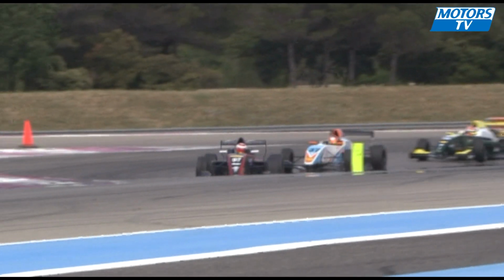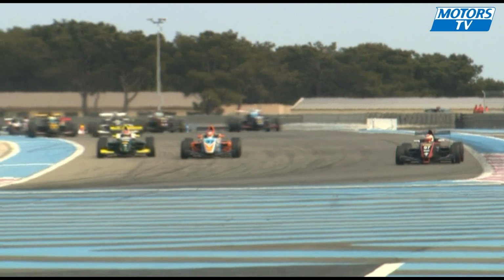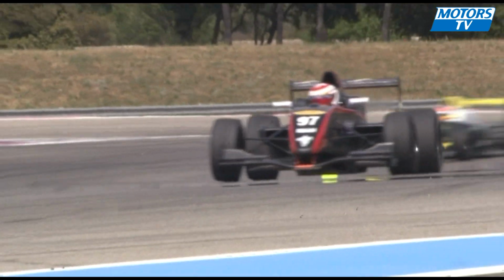A great start from Dreux, really going well here, and he leads from young Herriot and Peroni. Peroni doesn't intend to let the RC Formula man get away and immediately tries to overtake Herriot. And that happens on the first lap. Dreux leads from Peroni, Herriot, Magnus and Creed.